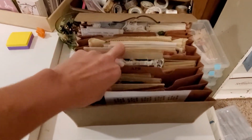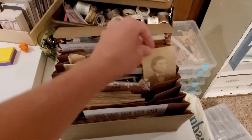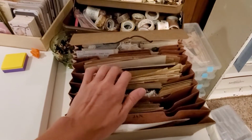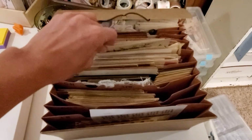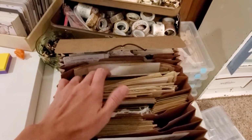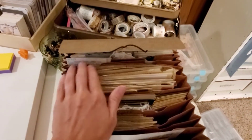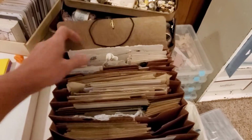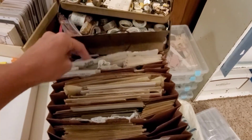So all of my postcards are together. All of my photos and cabinet cards are here. Old envelopes with letters and things are here. This is all vintage ephemera, like tea cards or old receipts, old advertisements, that kind of thing. These are library cards, and then these are just book pages that I've torn apart, so these are all just images.